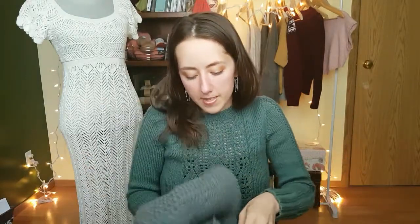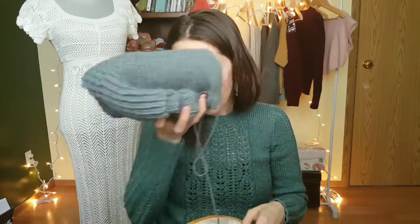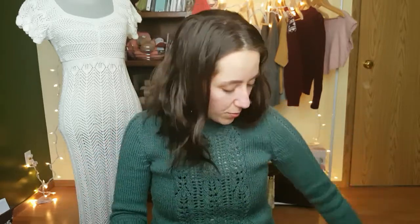I haven't been knitting as much as I wanted to. Honestly, if I was knitting with all of my time, this would have been done, I can tell you. But I'm trying to keep track of my Etsy shop as well. I have an Etsy shop called the Tiny Human Knits Etsy shop. And I've been trying to put in more bags.